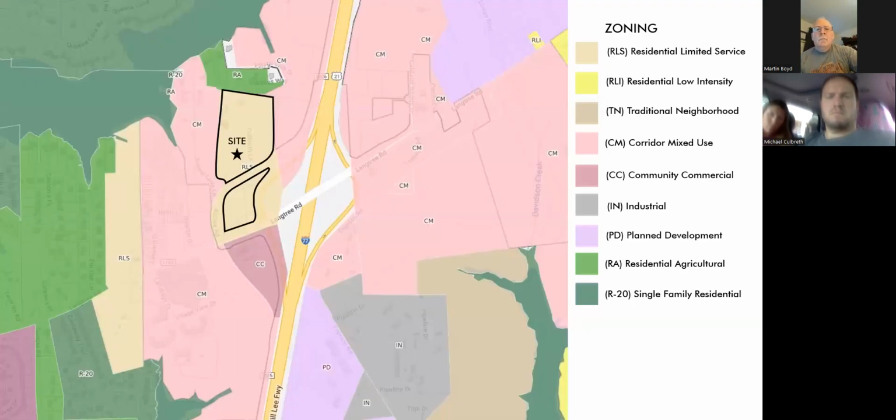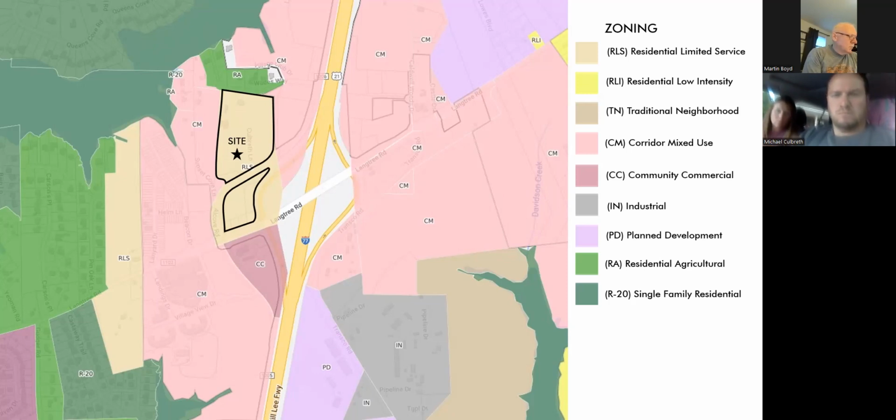The site today is zoned RLS, with an existing land use of single family residential. The existing zoning district is RLS, and what we are requesting here is conditional CM, so that's CCM, conditional corridor mixed use development. Here you can see that the site is pretty much entirely surrounded by CM district. So we're hoping that this zoning petition will bring the site in line with everything in the area. There's really a precedent for this, since this donut hole of RLS is being surrounded by CM.